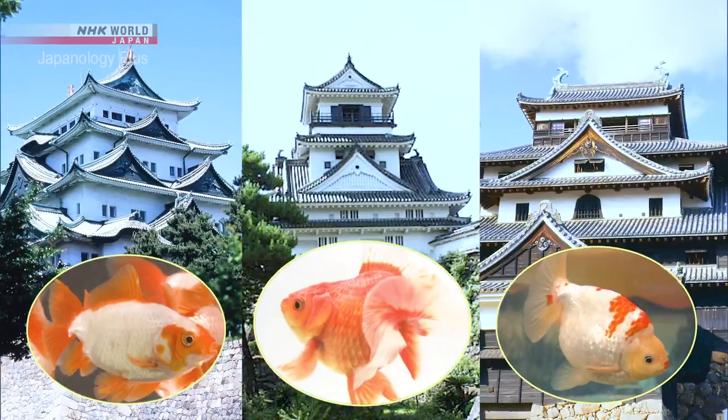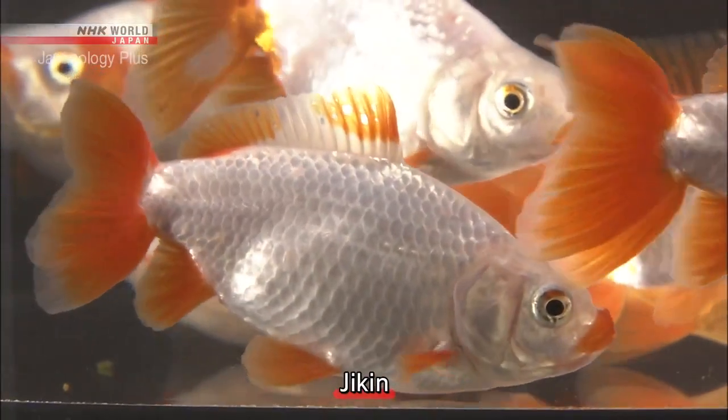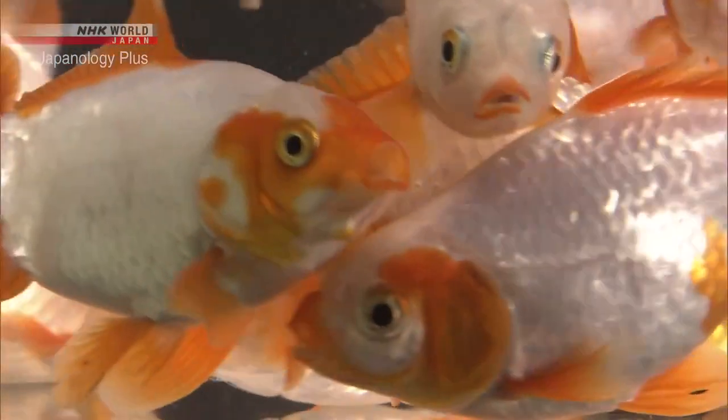In the 17th century, goldfish became a source of local pride. Aristocrats competed to have the most unique and beautiful specimens. The area around Nagoya had jikin, a breed with a divided tail that is compared to a pair of peacock fans. This goldfish is thought to have a dignified, noble appearance.